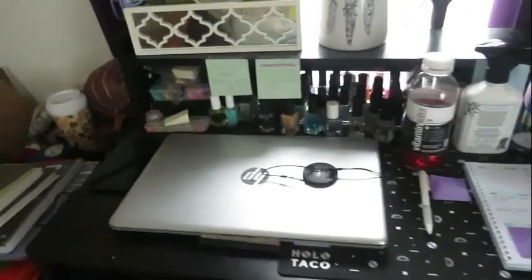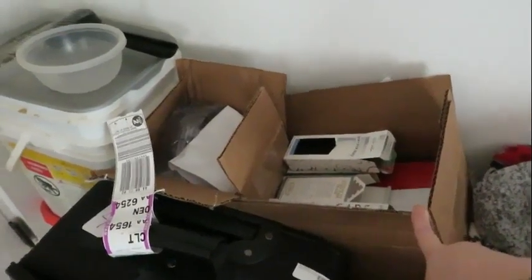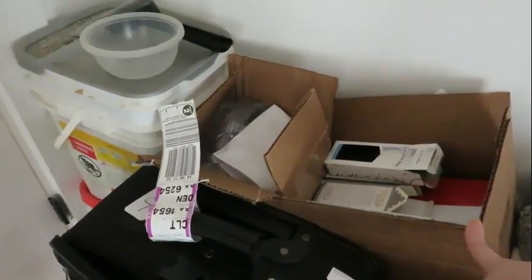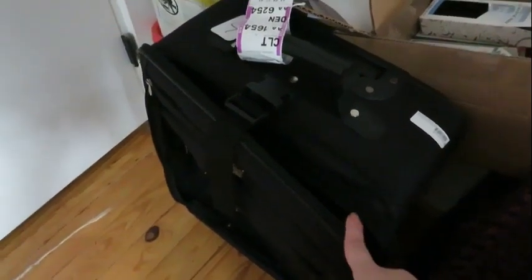Let's get showing you around my room. So this is my desk area, and next to it is a bit of a mess because this is Ostomy supplies that were sent to me that I wasn't supposed to get. So I'm waiting for Edge Park, which is my supplier for Ostomy supplies, to send out my return box so I can return them.